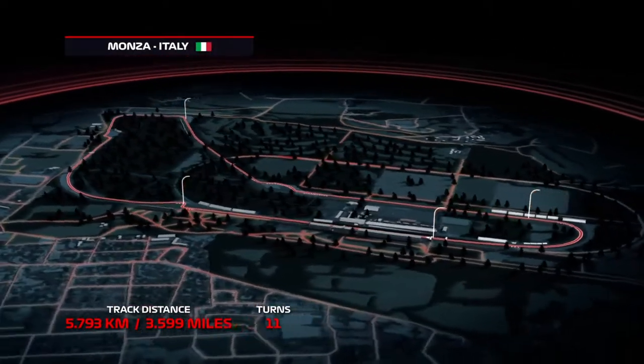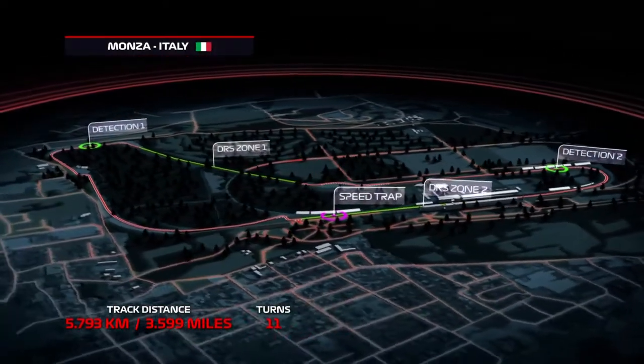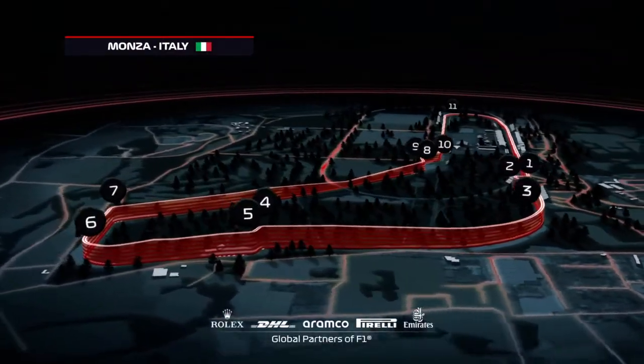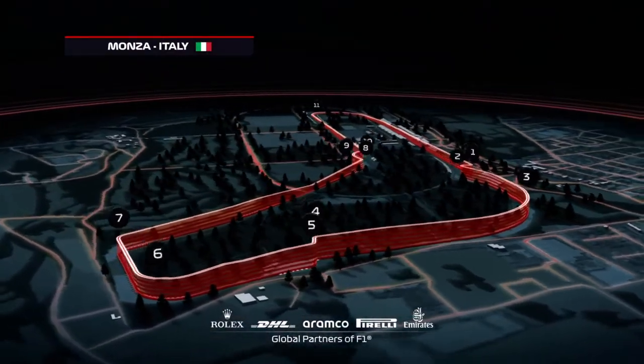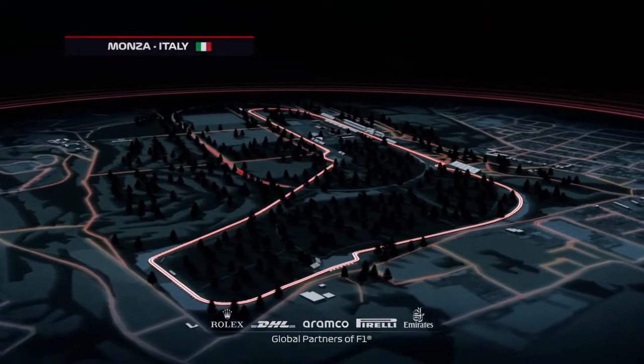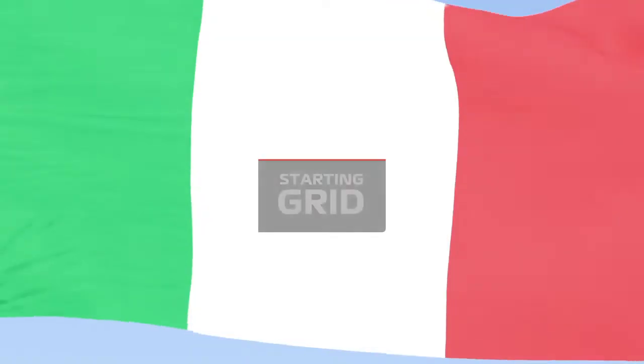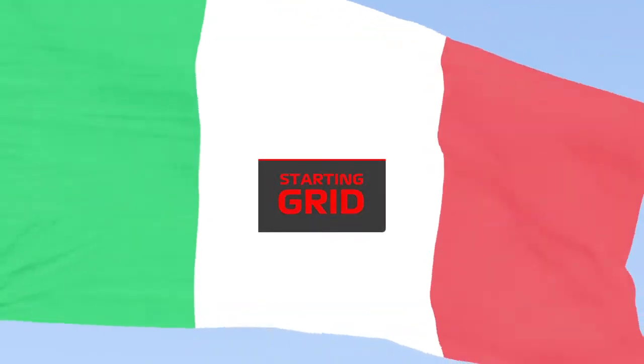With top speeds reaching 215 miles per hour, only a few places can challenge Monza's crown as the fastest circuit in F1. Hard braking zones going into the three chicanes make up the majority of the 11 corners on this 3.6 mile circuit. Take a look at our starting grid for today's race.